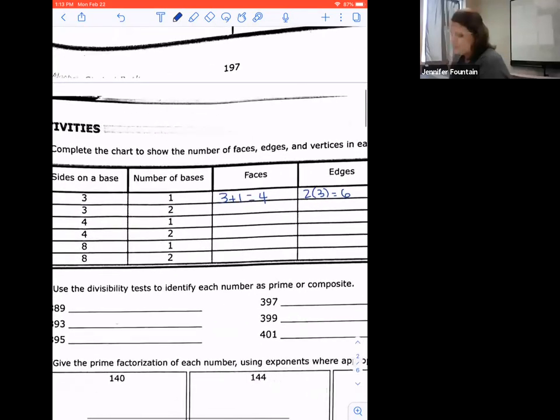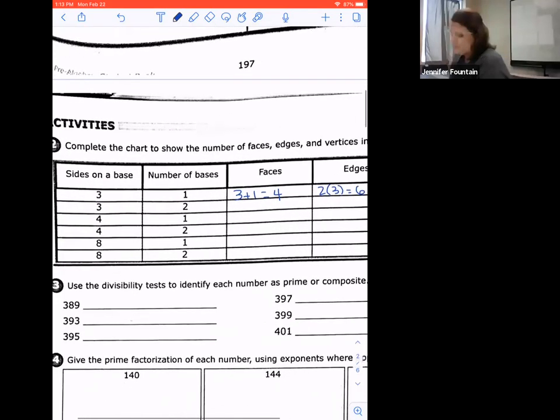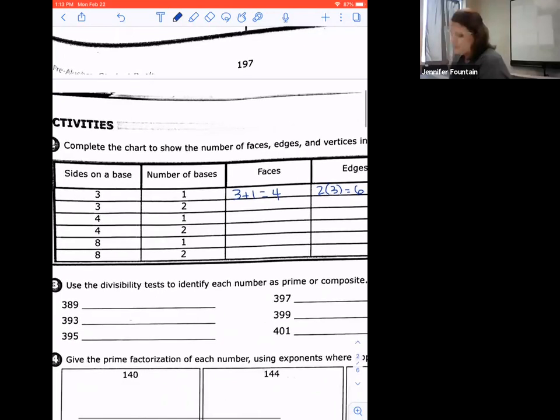Now we have a 3-sided base, 2 bases, 3-sided figure. What do we know it is? A 3-sided figure is going to be a triangle, right? So now we know what we're dealing with: a triangle. First of all, it was a triangular pyramid. Now we're talking about a triangular prism. So we know each base is a triangle, okay?